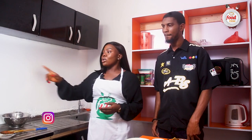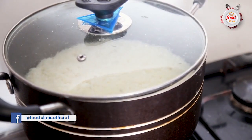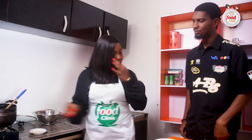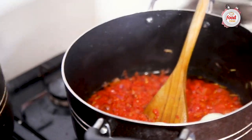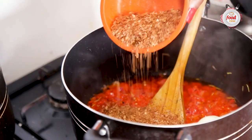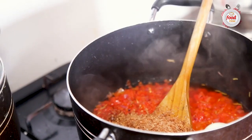That's right. Okay, so I think our rice is almost ready. Let me quickly check. Okay, I think our rice is done. So let me just leave it on low heat so it properly dries at the bottom. And our stew is properly dry as well. So let's go in. I'll be going in with our eggs first, so that the oil can enter into it. Then a bit of our crayfish. Just a little crayfish. I love crayfish in my stew. I don't know if it's a bad habit.